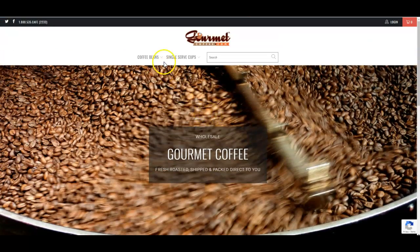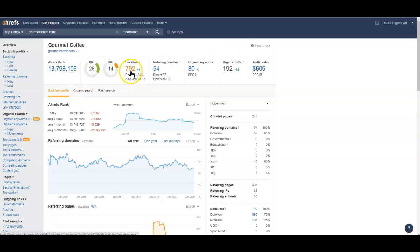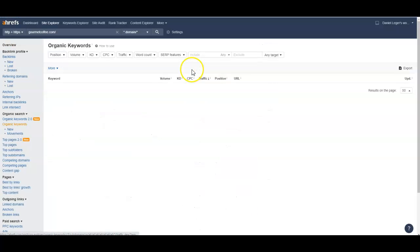You put some content, you'll at least beat them in content. So let's take a look at their, see this right here. This is why they're beating you right here, because they got all these backlinks, and their whole domain is showing up for 80 keywords. Let's see what keywords they're showing up for.